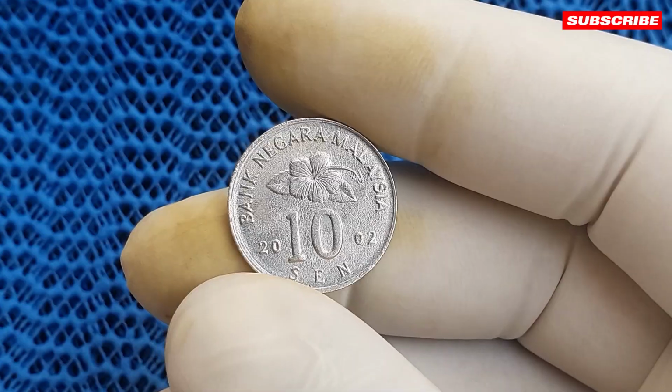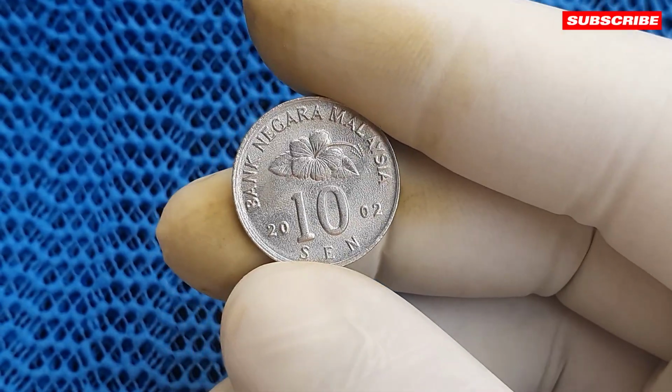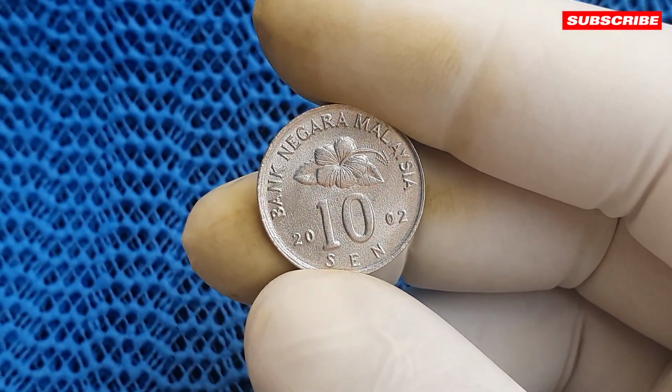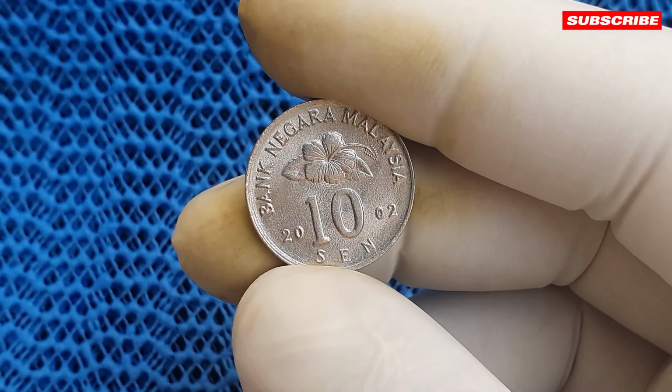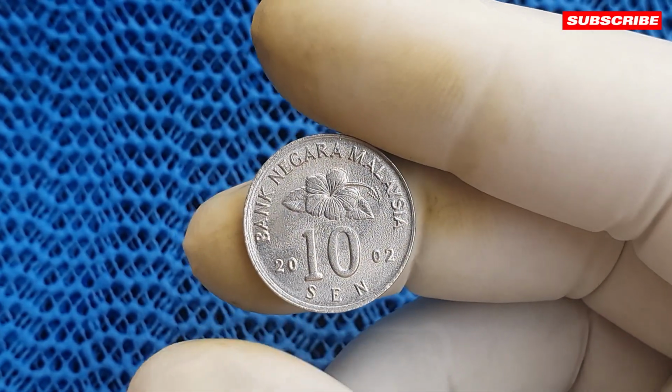The Malaysian Tenson coin has been part of Malaysia's currency system since the nation adopted its decimalized currency in 1967. Over the decades, the coin has undergone several design and material changes. Typically, these coins are minted at the Royal Mint of Malaysia and are marked accordingly.